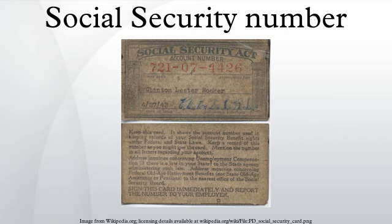The last 4 digits are serial numbers. They represent a straight numerical sequence of digits from 0001 to 9999 within the group. On June 25, 2011, the SSA changed the SSN assignment process to SSN randomization.